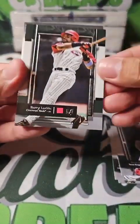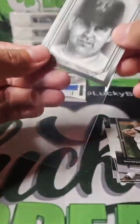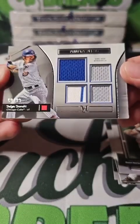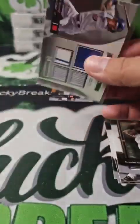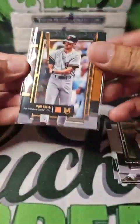Barry Larkin for the Cincinnati Reds. Ted Williams, Nolan Ryan for the Rangers, Canvas Collection. And our relic, 4 to it, primary pieces, Seiya Suzuki, game used memorabilia, 4 to the relic for the Chicago Cubs. We know that goes to Timmy Turner. And then Will Clark, old school for the San Francisco Giants.